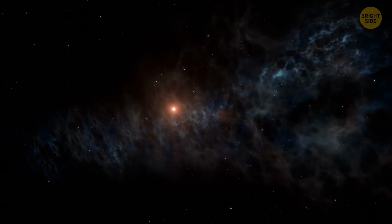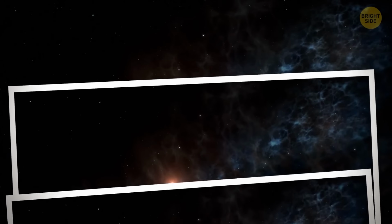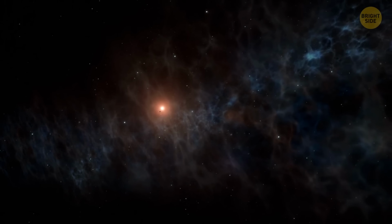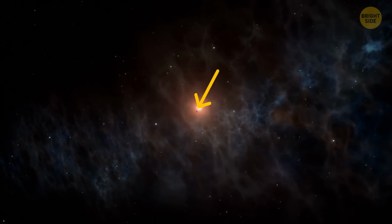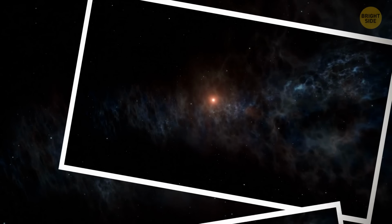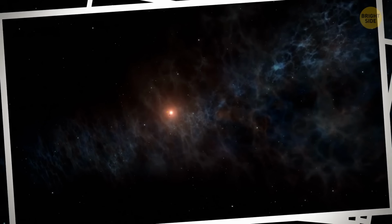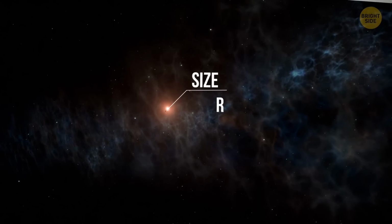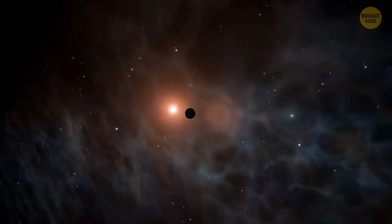First, they take a bunch of photos of the star in different periods of time. Then, they look at them and think, are there any dark dots on this star somewhere? And if they find one, that might be a planet. These photos actually help us to discover some very important stuff. Like, first of all, this planet exists. Secondly, here is its size, radius, and proximity to the star. And finally, will we be able to live there?